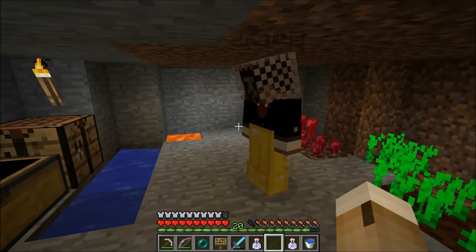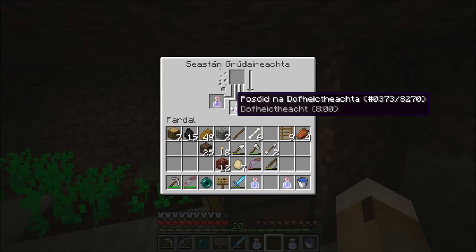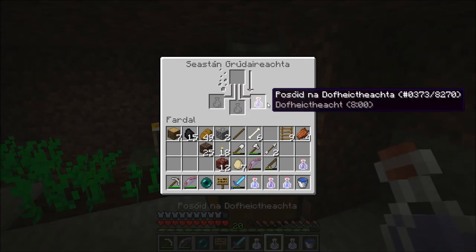Alright, take a look at this potion I'm brewing and try and guess what it is. What? Where's it going? Oh. Poseidon, Dolphic. Oh, it's blindness. Is it? No, it's invisibility. Oh, because fake is, to look. Ah. So, I see where that comes in. Oh, well, I have an invisibility potion, you can have one.